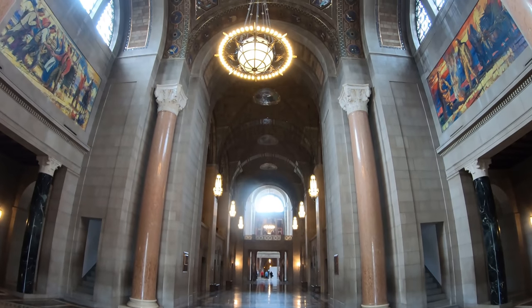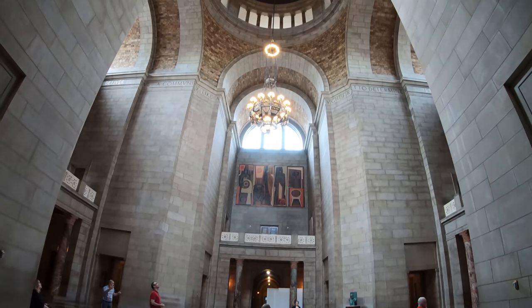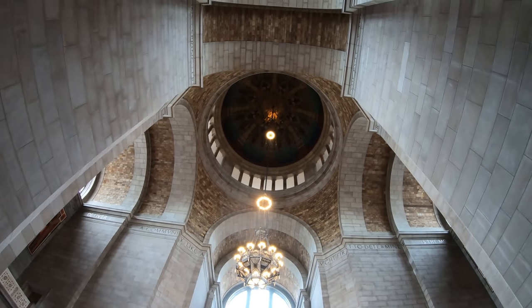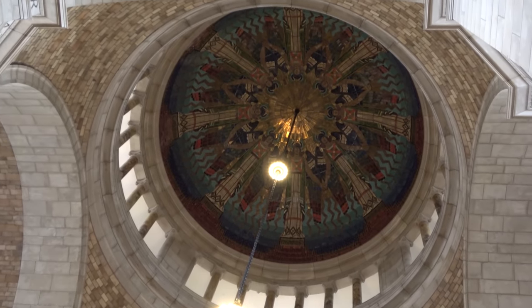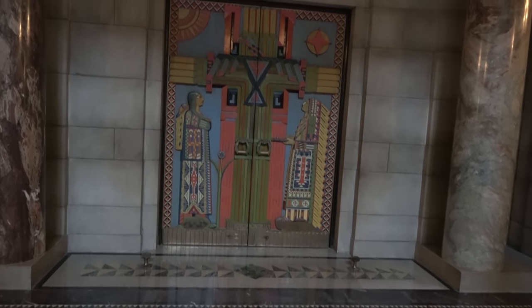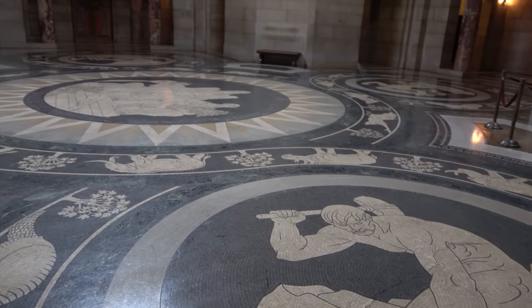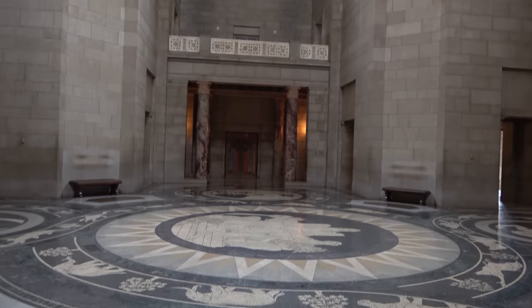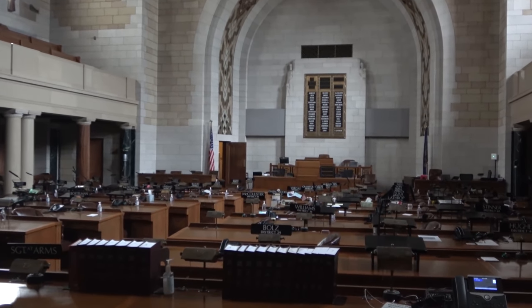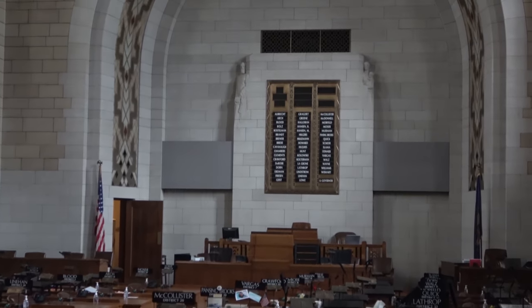Let's step inside. There's a tour in progress, and I think I'm going to join it. I'm crashing the tour. Here's the door to the East Chamber, which is no longer in use because Nebraska nowadays has what is called a unicameral system, in which they don't have a House and a Senate, there's just one nonpartisan legislative body. We were one of the first states in the country to install one of these newfangled electric voting boards.